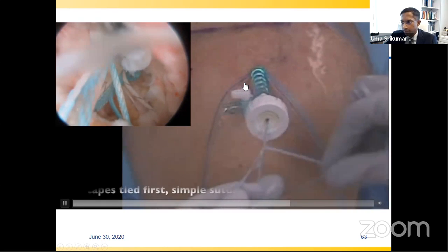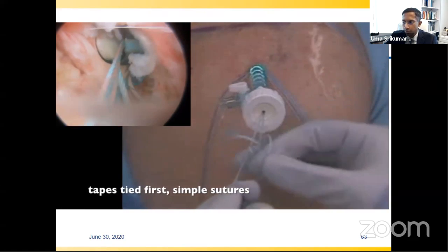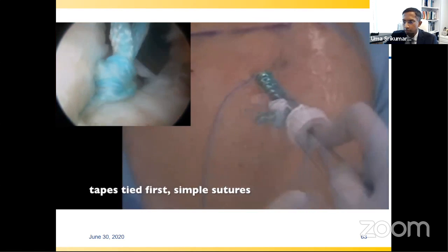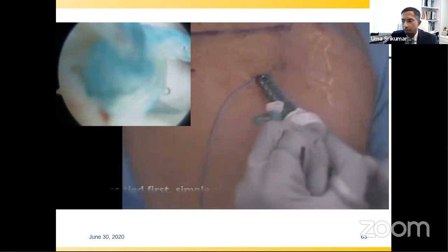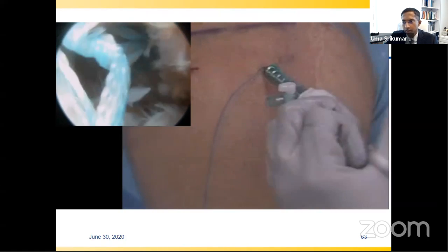It's a simple sliding stitch we're using because the sutures will slide just like they will in an anchor through your tunnels. So this is a sliding knot. We're delivering that knot down. In this case, we're placing the knot superiorly to compress the tendon into our footprint. And then we're placing 3 half hitches to lock that knot in place.